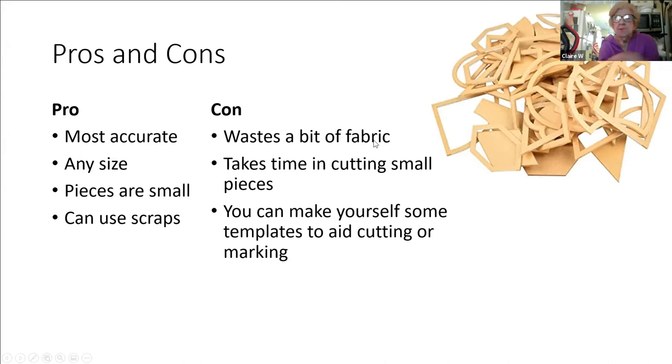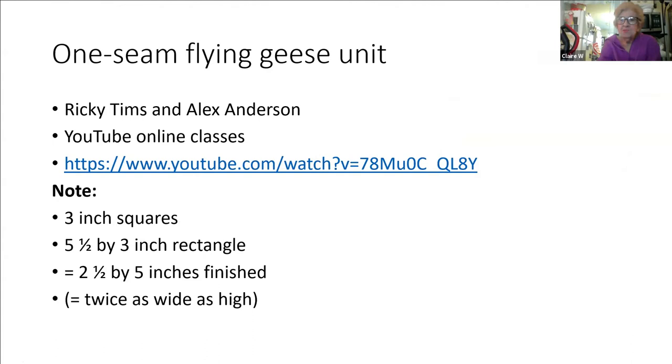That's right. Now, some people don't like this method because it does waste the fabric that you cut off from those corners that we're not going to use. It's a trade-off: you lose a little bit of fabric, but they were scraps anyway, so do you care? It does take time cutting small pieces. You can make yourself some templates to aid cutting or marking, and these, as I showed you, are the old templates. The new ones are made of acrylic, and I'll show you some of those later. There's a Scottish expression, waste not, want not.